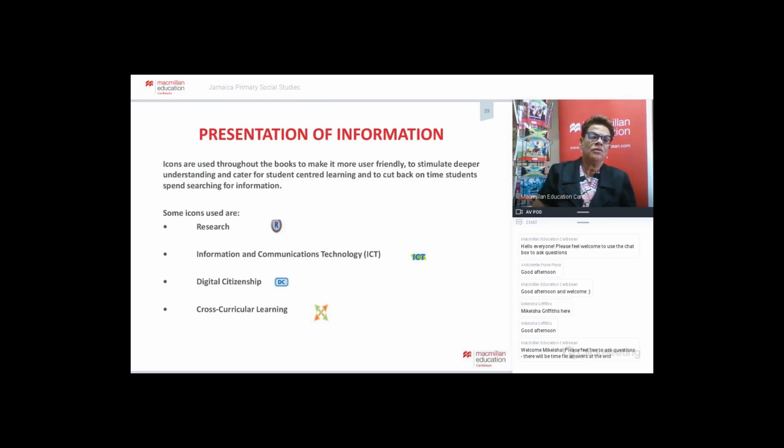Icons are used throughout the book to make it more user-friendly, to stimulate deeper understanding, to cater for student-centered learning, and to cut back on time students spend searching for information. Some icons used are for research, ICT for information and communication technology, DC for digital citizenship, and intersecting arrows for cross-curricular learning.